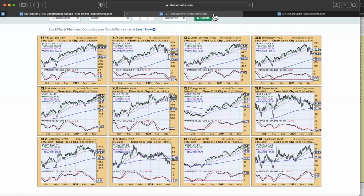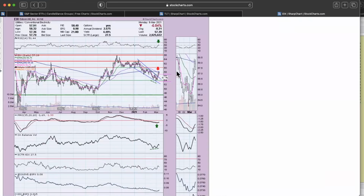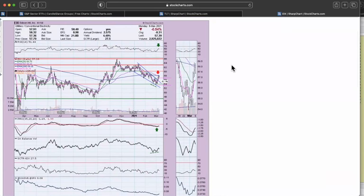So let's go ahead. I'm going to pull up the sector. Actually, we're almost out of time. So here you go. Utility, Edison is the one that is my diamond of the week. We have a falling wedge, bullish pattern, got the breakout, 5/20-day EMA positive crossover, and a beautiful positive divergence on the OBV. It did get hit on a pullback today, right around that 50 and 200-day EMA.